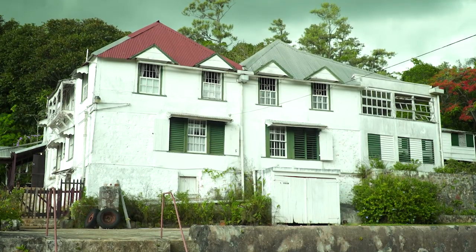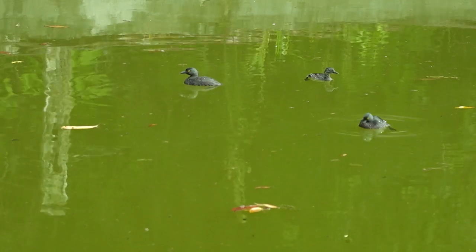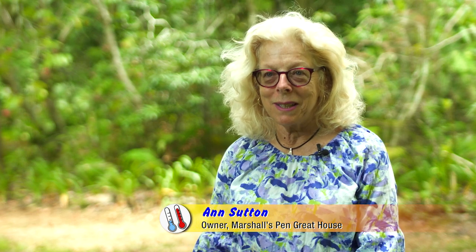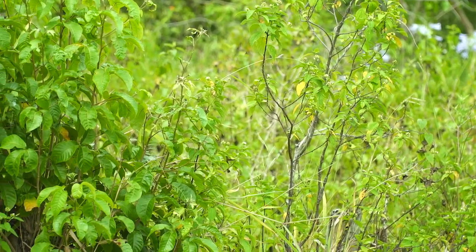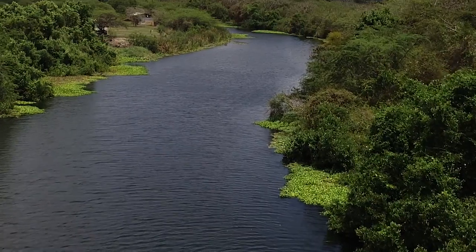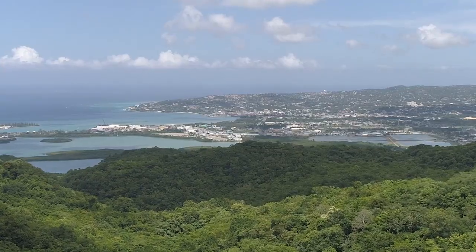But the coffee storage house is now a cottage, so you can definitely stay over and enjoy eco-tours like bird watching. A lot of writers, bird watchers and artists love to come here to enjoy themselves, especially in the summer when it's cooler. And just like that, a cool summer can be had in Jamaica. There's somewhere here fitting for just about any temperature you'd like to experience.